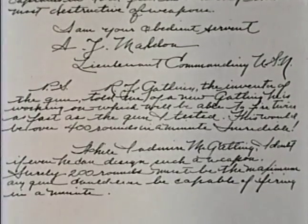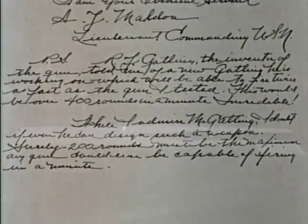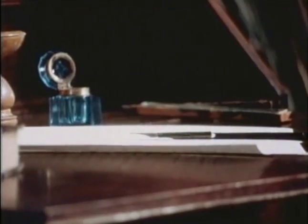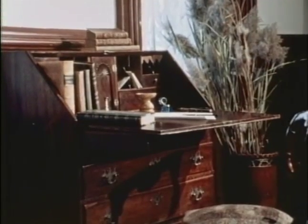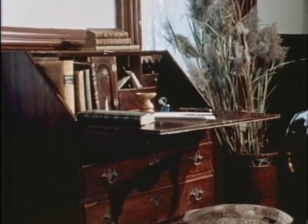Postscript. R.J. Gatling, the inventor of the gun, told me of a new Gatling he is working on, which will be able to fire at twice the rate of the gun I tested. This would be over 400 rounds per minute. Incredible. While I admire Mr. Gatling, I doubt if even he can design a weapon to fire at such a pace.